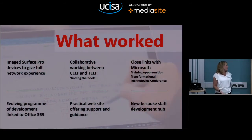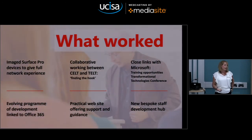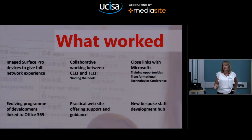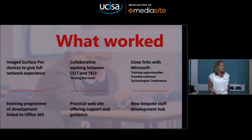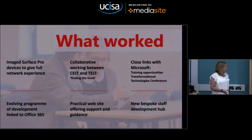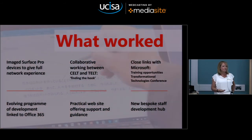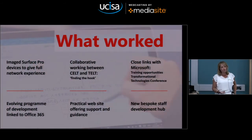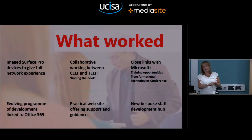We held a Transformational Technologies Conference at the university a month or so ago, which we co-hosted with Microsoft, and we'll be doing that again either later this year or next year. We've got the evolving programme of development linked to Office 365, and because of that, Office 365 by its very nature is evolving, it's changing, so we've always got something fresh and interesting to share with staff. We also created a very practical website which staff could go to: known issues, frequently asked questions, support guides, videos, and staff were really, really appreciative of that. They really liked it because we've made it quite deliberately just a very, very practical place to go.